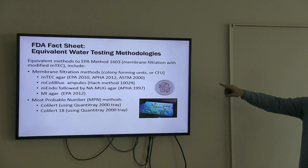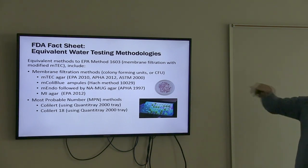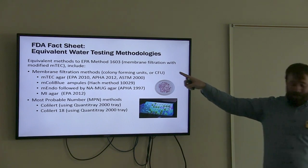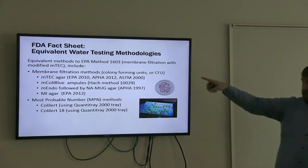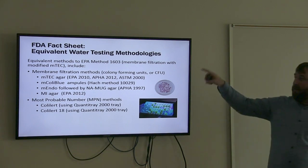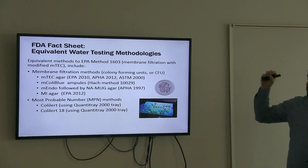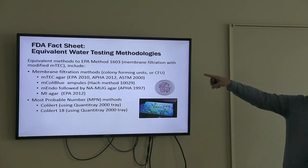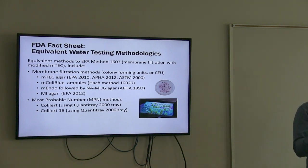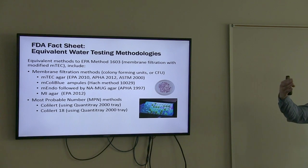But for the water testing standard, this is something where they just initially came out with this information because the initial method that they recognized was called EPA 1603, membrane filtration with modified mTEC. This was a really hard standard to adhere to because you had to have access to a lab that used this method, and the sample had to be processed within 6 hours. And especially if you're in a rural area, there's virtually no lab that can do that around you.